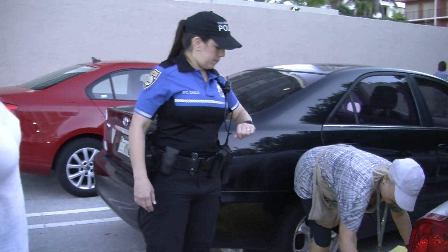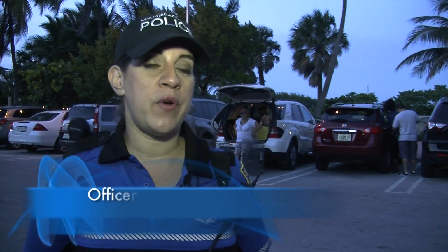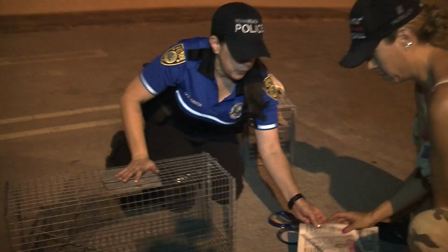This program is called TNR, which stands for Trap, Neuter, Return. And basically we humanely trap feral and stray cats that are free roaming for sterilization and vaccination. This reduces the population of cats. It does not allow any new litters to be born, which stabilizes the population.